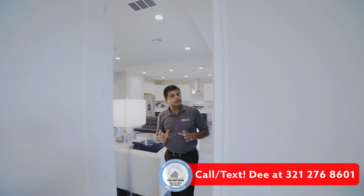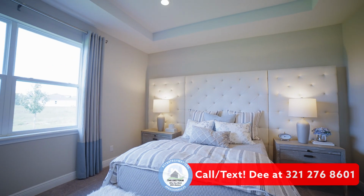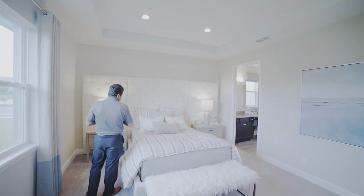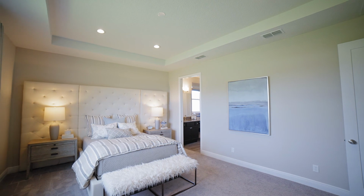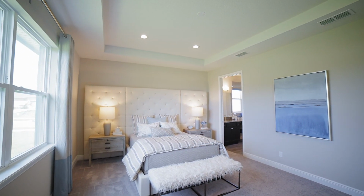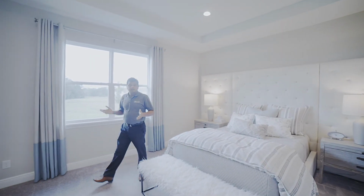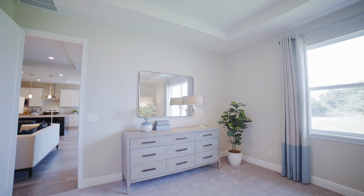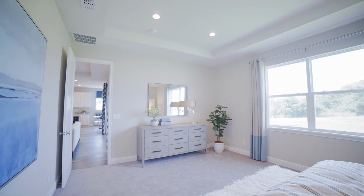Now check it out. Wait for it. Wow, look at the size, guys. This is what I really like. It's spacious. You have the tray ceiling. It's big. You have the space. I've seen some master bedrooms that are tiny. It's like, I don't really understand how this is a master bedroom when it's maybe a couple of inches or feet, or however they measure it, bigger. But look at the size.